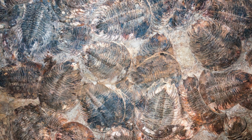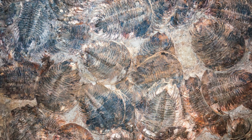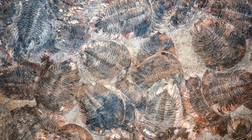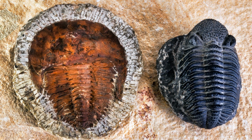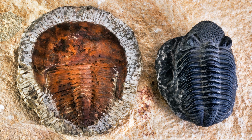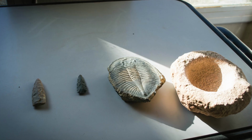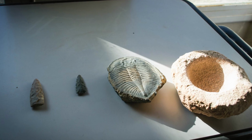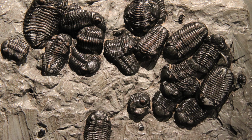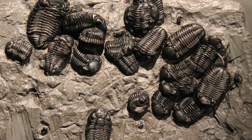So the next time you hold a trilobite fossil, remember, you're holding a fragment of a story that began 500 million years ago. These little armored travelers navigated oceans long gone, survived countless evolutionary challenges, and still managed to leave us something beautiful to marvel at. That's the tale of the Trilobite, the armored rock stars of the ancient seas.